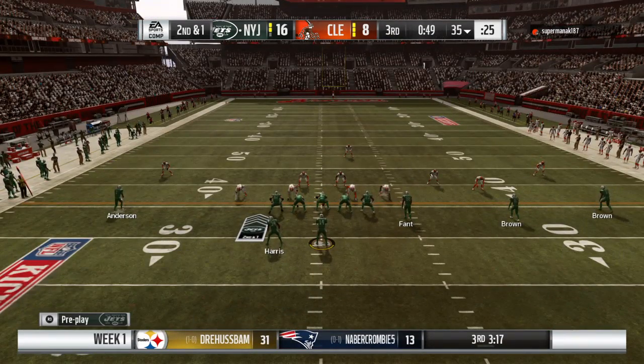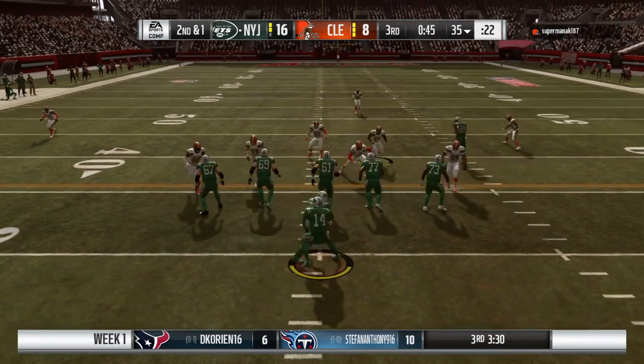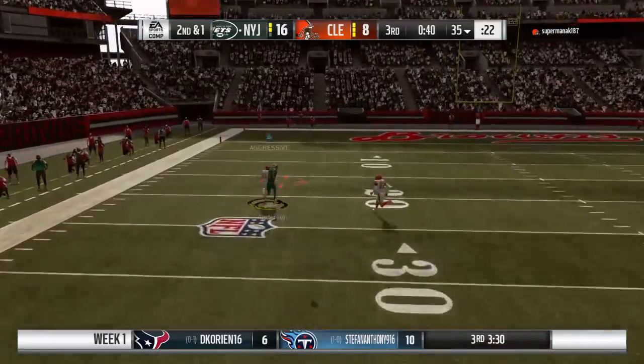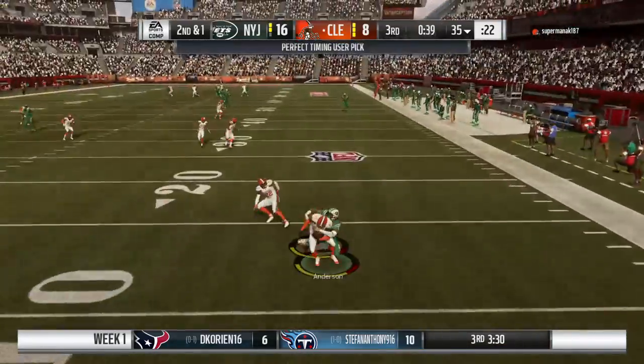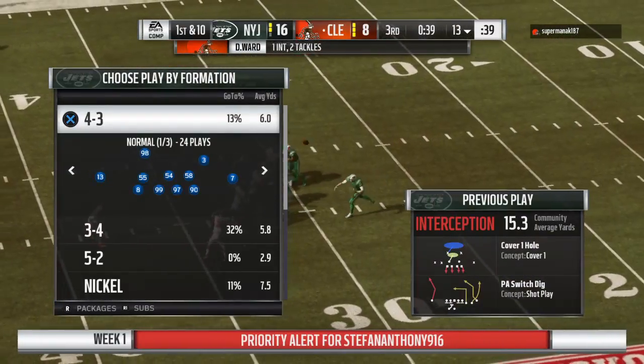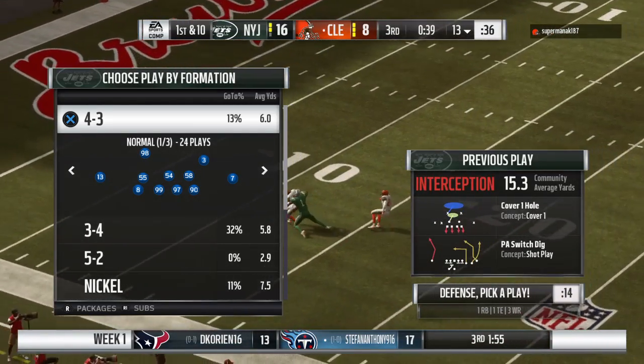All right, now, lucky 56. They'll fake the handoff. Now Darnold, he's going to go for a big play downfield. And this throw will be intercepted. Picked up by Denzel Ward. And a big turnover there as his guys will get the football back.